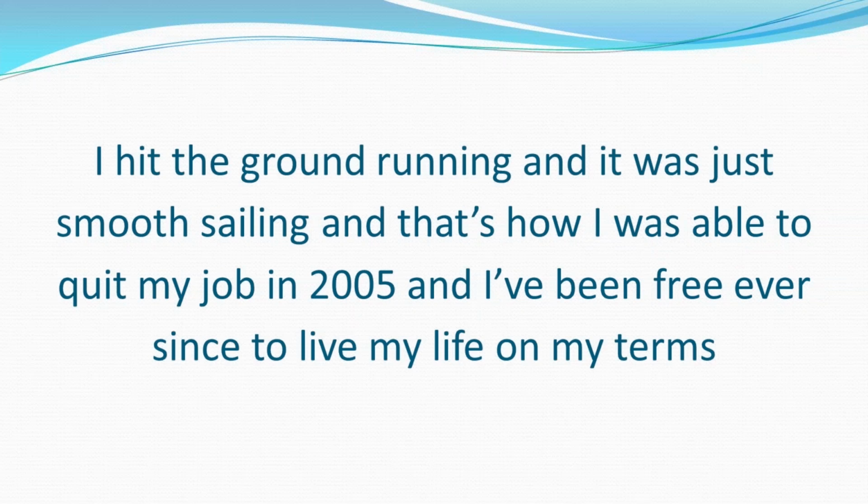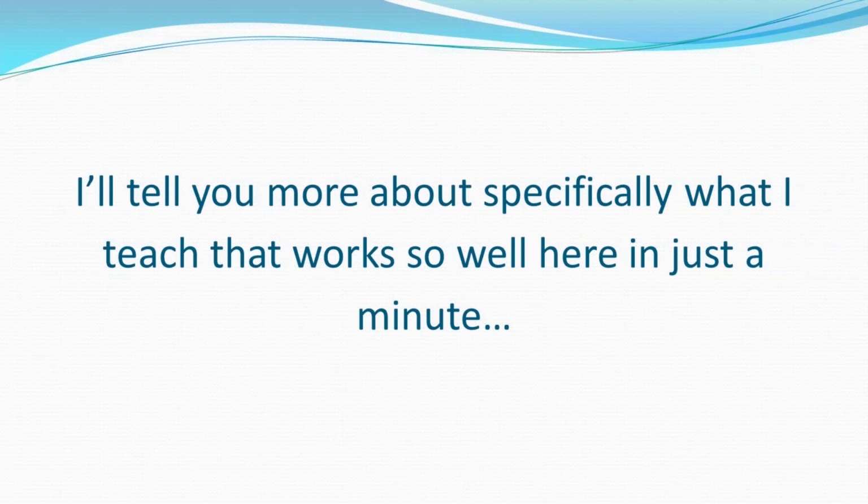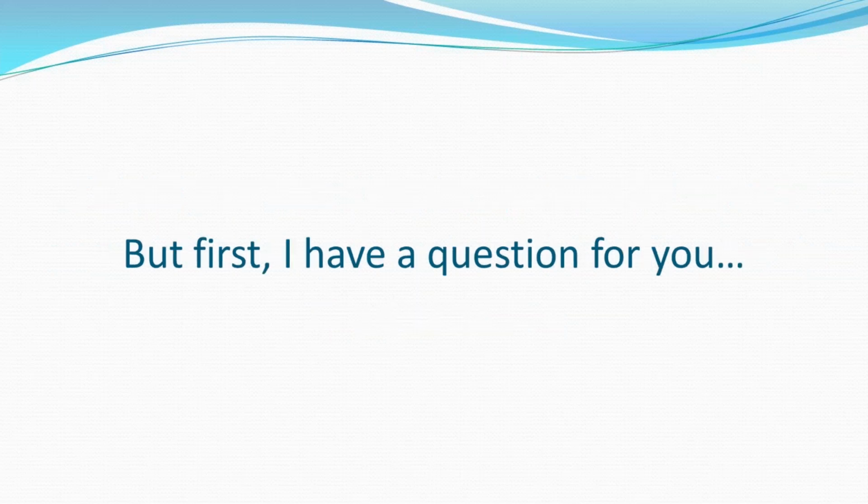And that's how I was able to quit my job in 2005. And I've been free ever since to live my life on my terms, which was the whole objective with starting trading in the first place. In 2006, I started helping other traders, and one of the things that I teach people is how to do this same thing. Now, I'll tell you more specifically about what I teach that works so well here in just a minute, but first, I have a question for you.